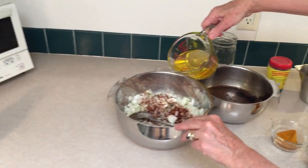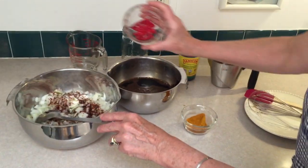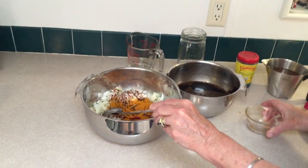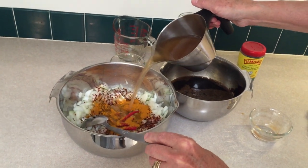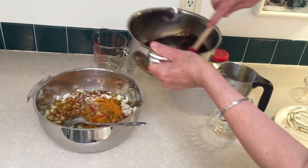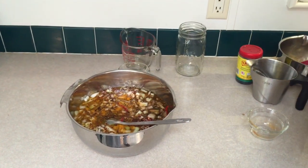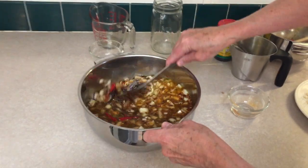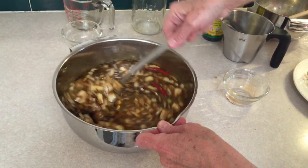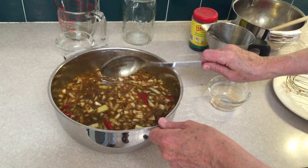You add the oil, sesame oil, again, not toasted, plain sesame. The little red chilies, whole. Turmeric. This is the 2 cups of apple cider vinegar. The tamarind. So it's quite liquidy. Stir it all around, get the spices mixed in with the oil and the vinegar and the tamarind. And it's ready to now marinate.